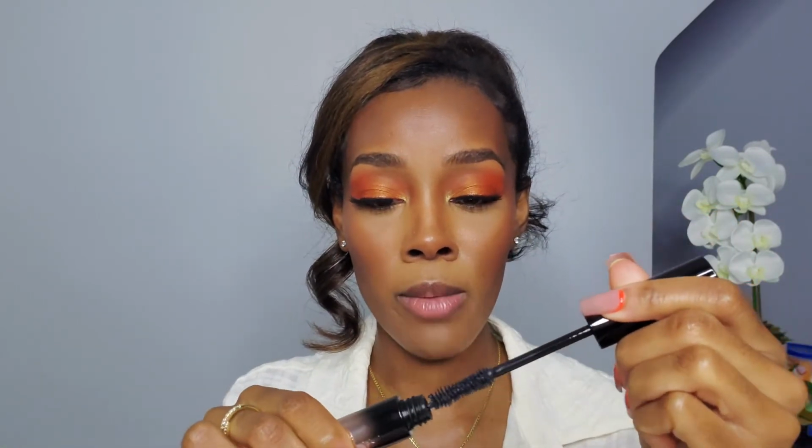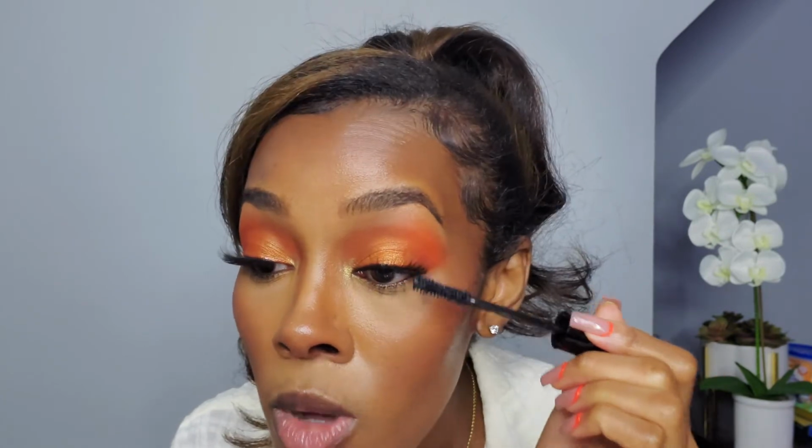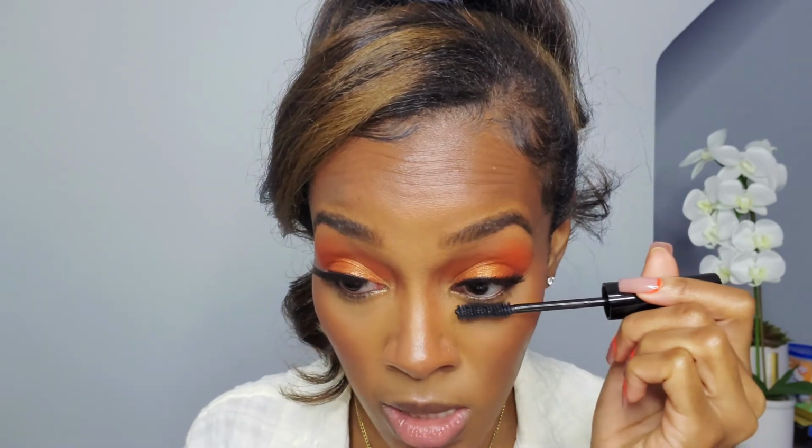We are going to go ahead and try the Lash Brag mascara. I'm not going to go in too much on my top lash because I don't like getting mascara on my false lashes, because that just makes them harder to clean and I can't wear them multiple times once I get mascara on them. But what I do like to do is go in at the bottom and really bring out my bottom lashes.